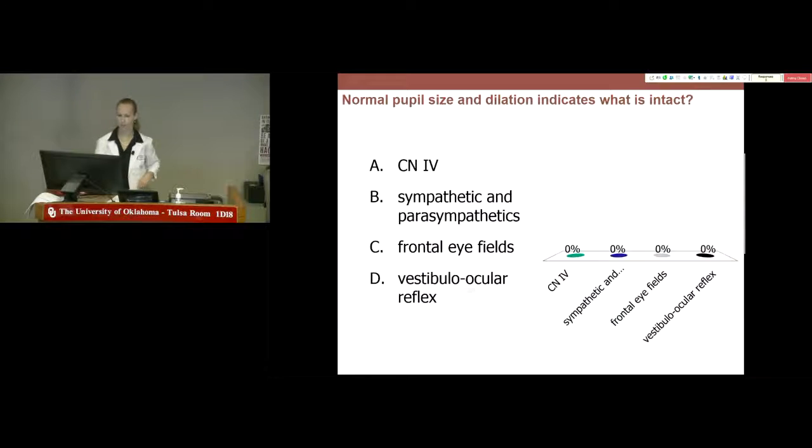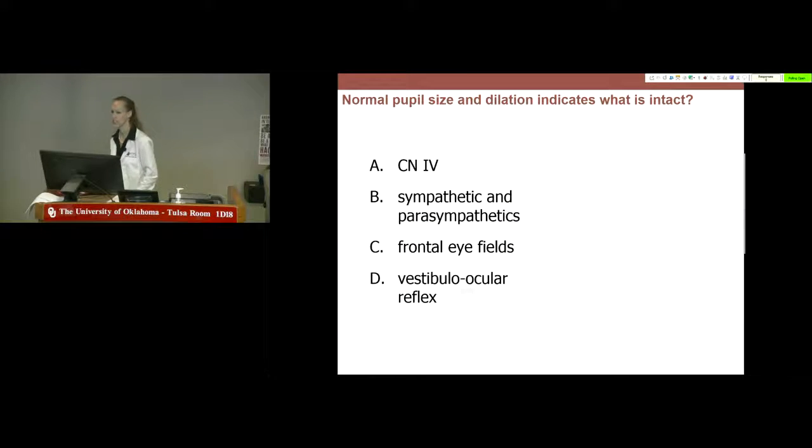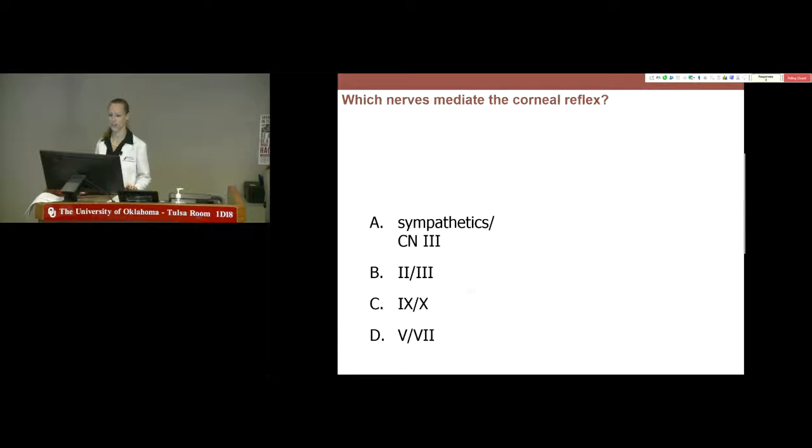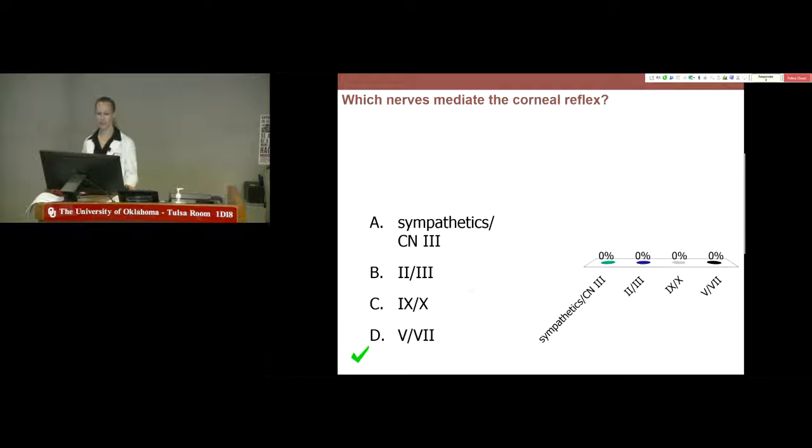All right, so normal pupil size and dilation indicates what is intact? Oh, you guys are quick draws on this one. All right, we were good on that one. That was an easy one, right? Okay, so that is correct. Sympathetic and parasympathetic innervation of the pupil. Now I'm asking you again, which nerves mediate the corneal reflex? Okay, so that's okay. It's good to commit. Okay, that is correct. 5 and 7.